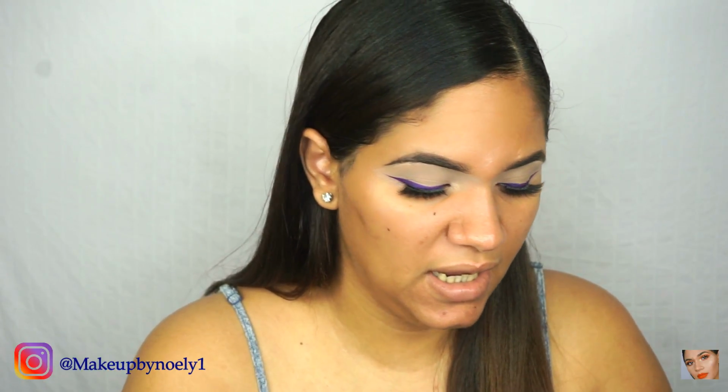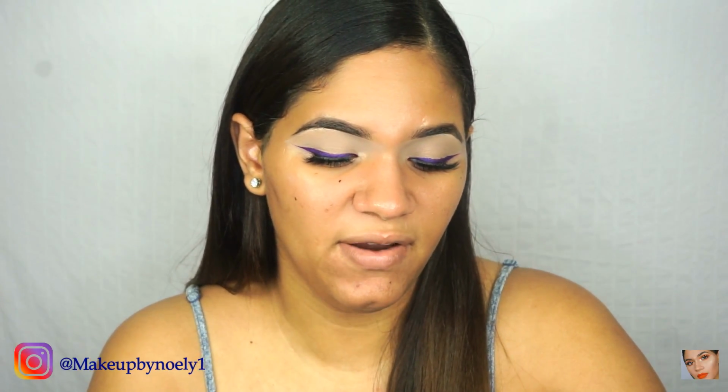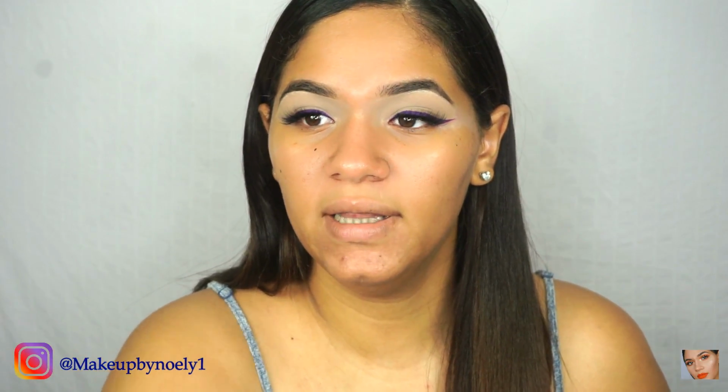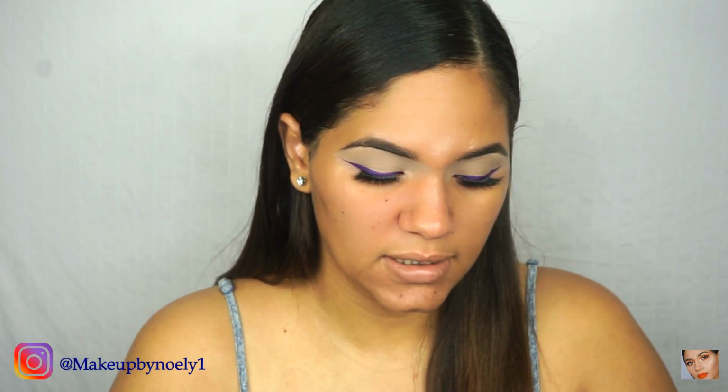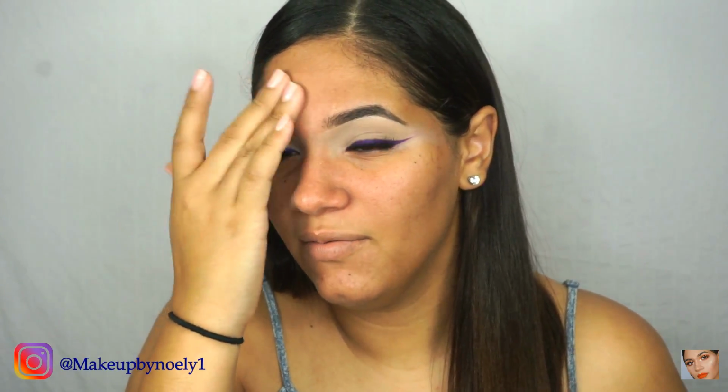It's definitely like a silicone base, and it feels very cooling on the top of my hand. Very weird feeling. But let's put it on this area here. I'm just gonna put it on the area where I usually get very oily, which is my T-zone area. Not super oily, but at the end of the day it just looks very nasty. You know what I mean? Like very oily. It's very sticky.